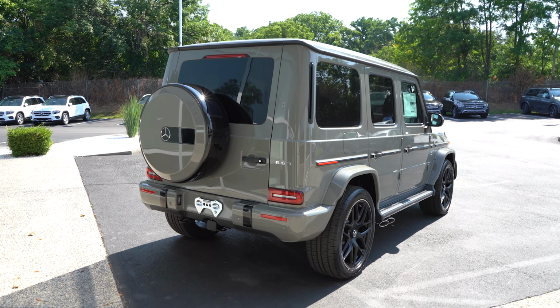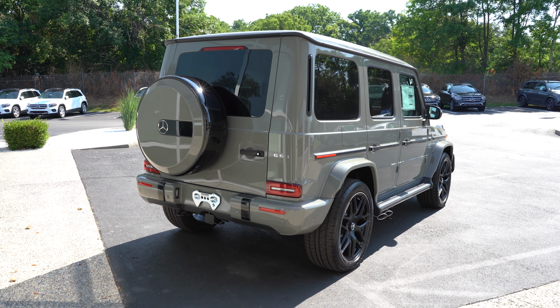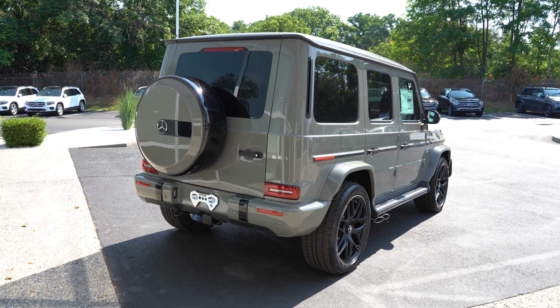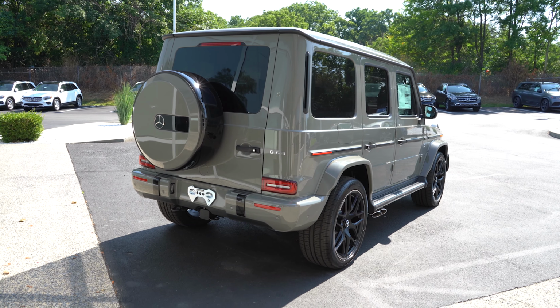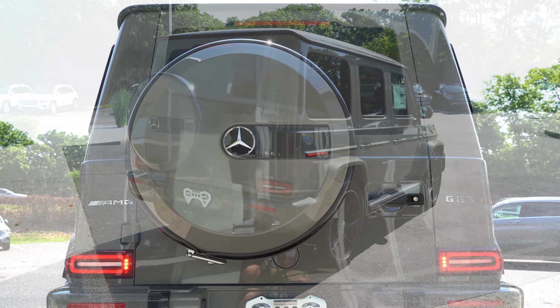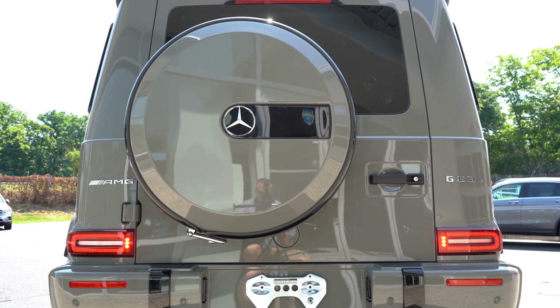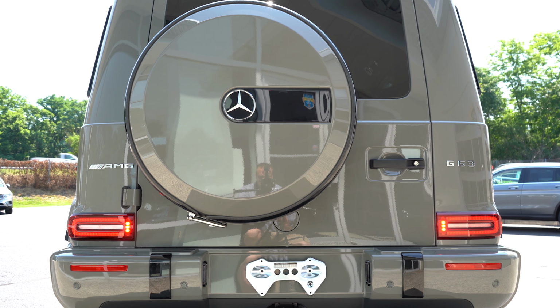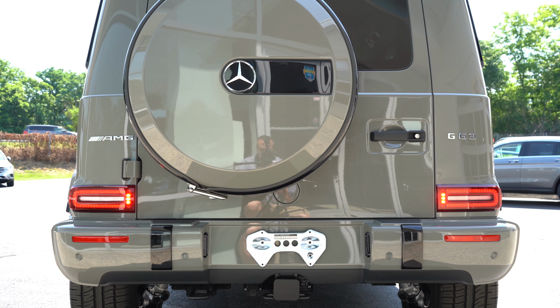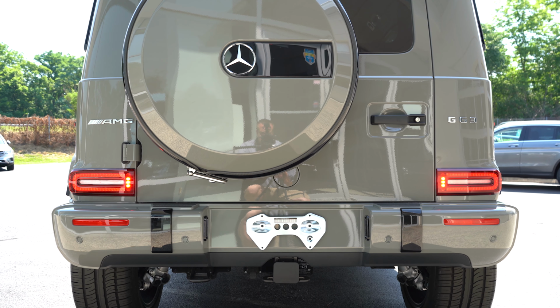All right, now since we are around back to the G-Wagon here, you will find an LED integrated brake light just above that rear window there. If you're curious if there was a rear window wiper, there actually is. It is hidden behind that full-size spare, so you do have the window wiper back there as well. Of course, we'll get some AMG and G63 badging back there. LED taillights down below there look absolutely amazing. And if you're curious about the towing capacity, that is going to come in at an even 7,000 pounds.